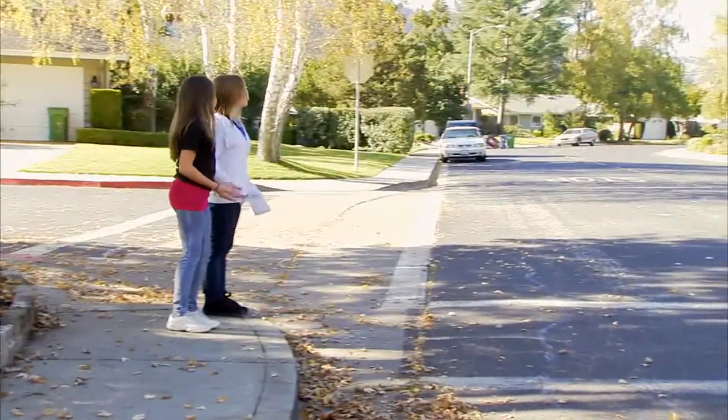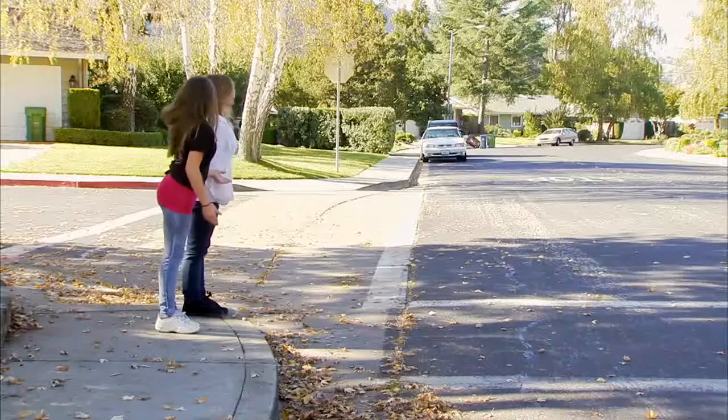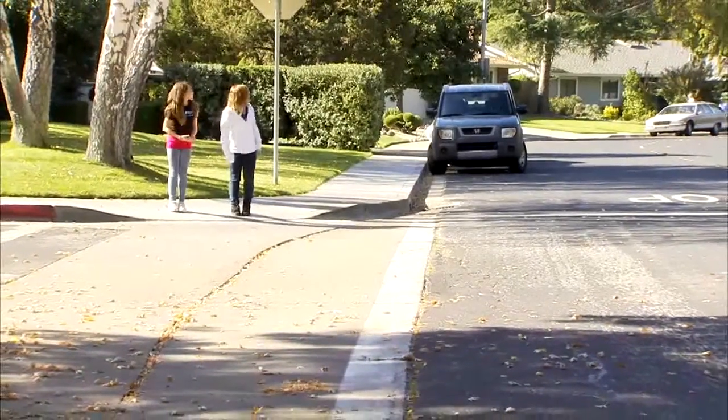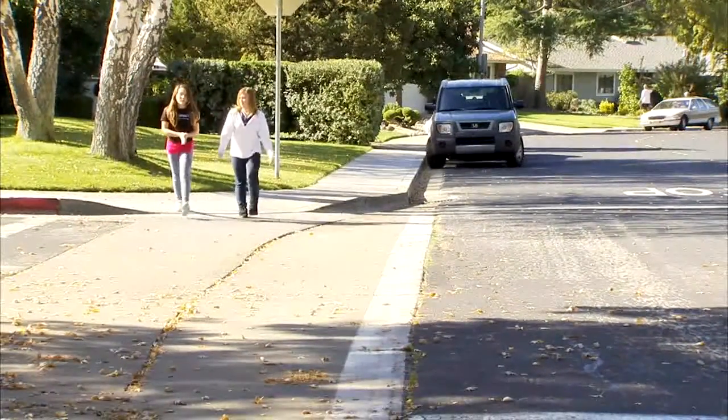Then, look left, look right, and look left again. That's right, because cars coming from the left are closer to you. And be sure to look over your shoulder. Also, be sure to listen. Your ears can help you listen for the sounds of cars coming. Just because you can't see a car right now doesn't mean one won't show up. After you follow all the steps, only step into the street if no cars are coming. Never step in front of a moving car.